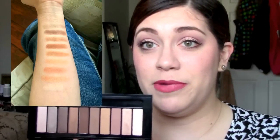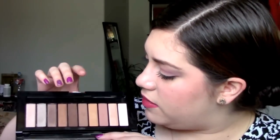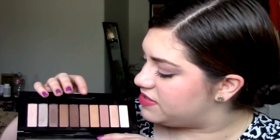So for the Nude 1 palette, it is majority shimmer. It does have 3 matte shades. This light pinky brown is matte. This kind of dusty brown is matte, and then this dark brown is matte, which I am so glad that they put these in the palette. Look at how pigmented those are.